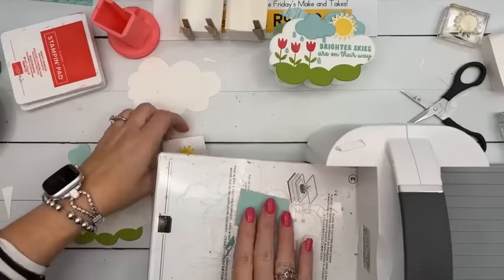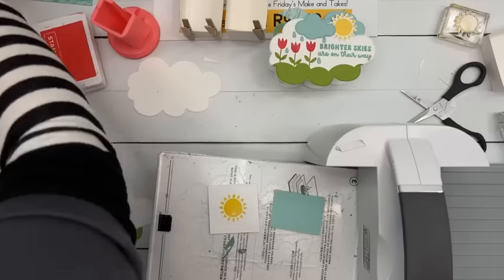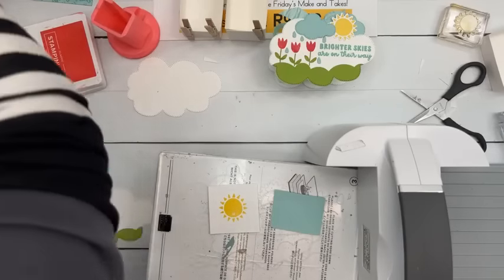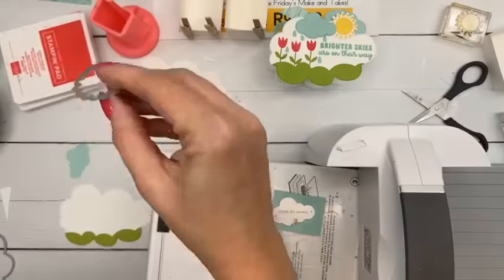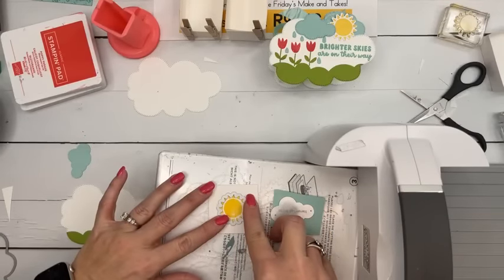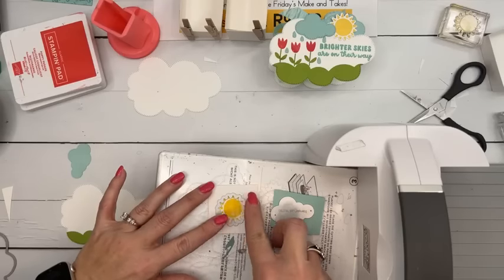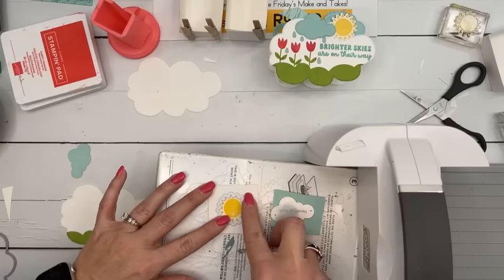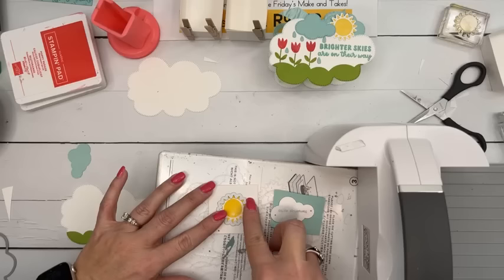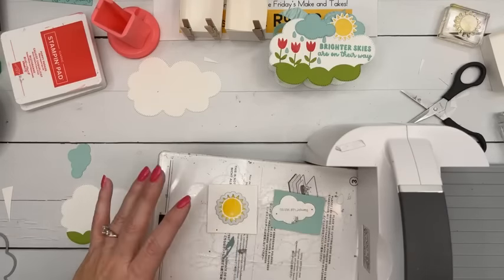All right, so you need two pool party clouds, small clouds. Here we go. And your sun, for the third time, we'll cut out the sun. And turn till you find it, till it locks in. Come on. There we go. Okay.